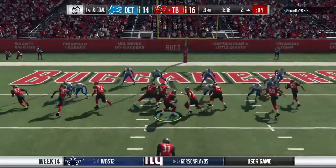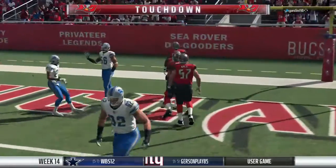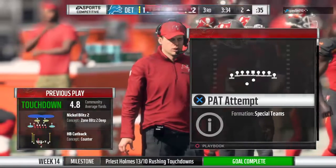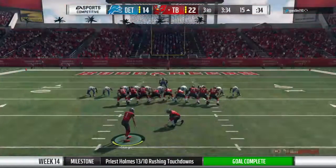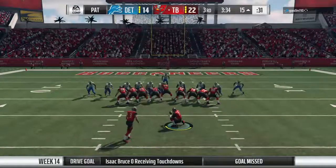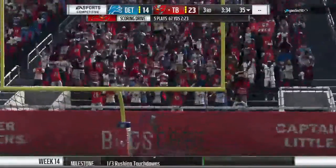They'll need to get the play off quickly. They run the counter now on first down. And he's in. Touchdown, Buccaneers. A great play there with his 16th touchdown of the year. And the Bucs are going to add on to their lead. And that makes it a 9-point game.